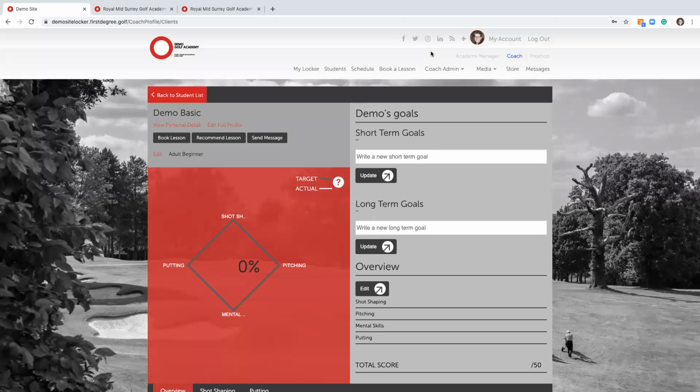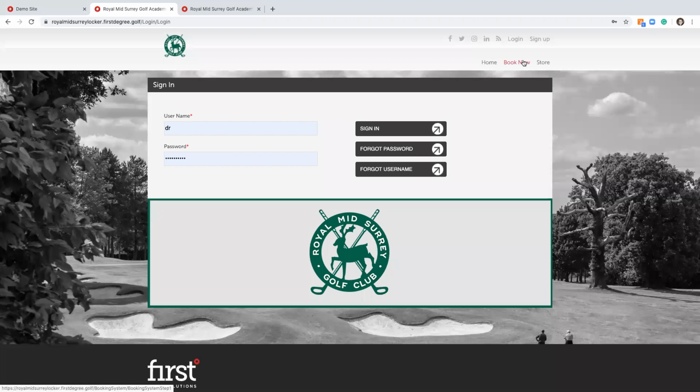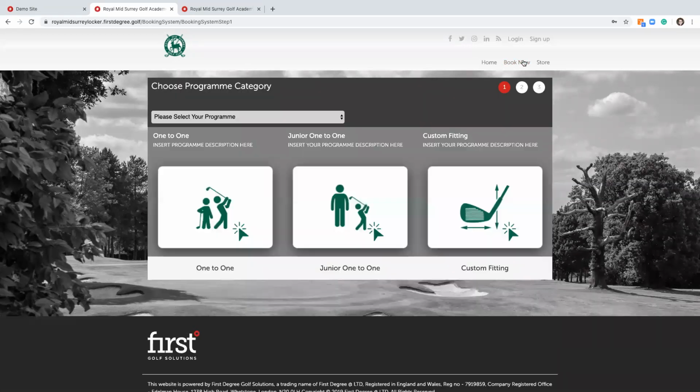Okay, so now that we've set up our schedule, and we've looked a little bit at students, we're now going to look at how we would book a lesson. So let's go back to the Royal Mid Surrey locker to give you an overview. The way in which the booking system works is you can make lesson bookings via one of two methods. You can do it through the booking system journey, or you can do it through the ProShop schedule.